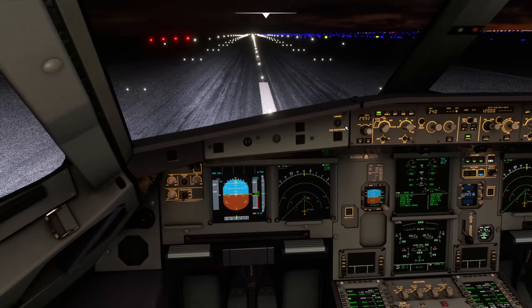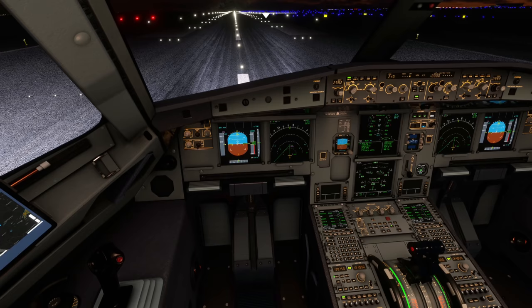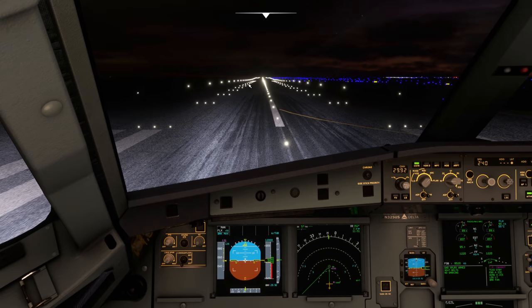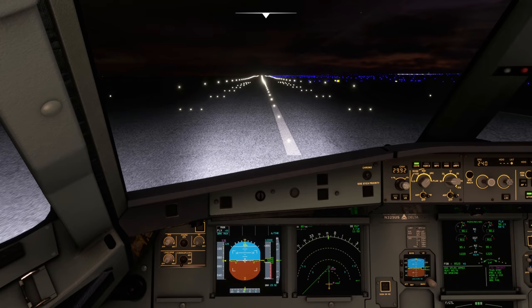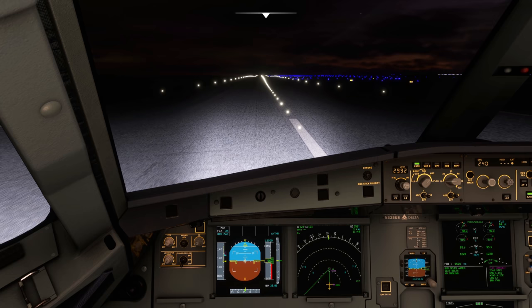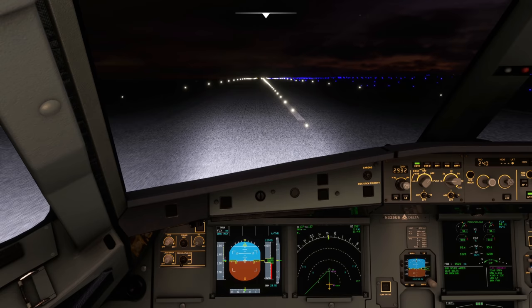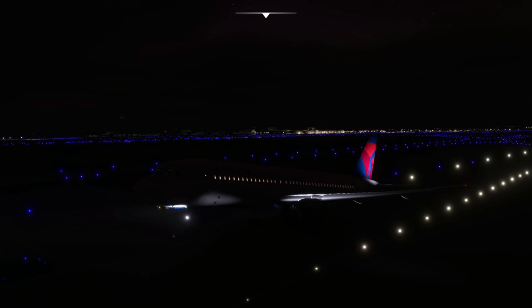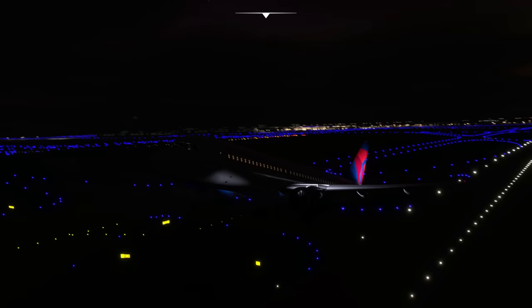Ready. Take off. Man flex, SRS, runway, auto thrust blue. Check. Thrust set. 100 knots, check. V1. Rotate. Positive climb. Gear up.